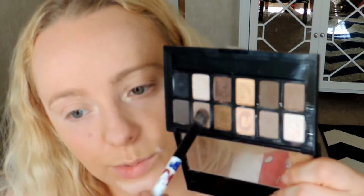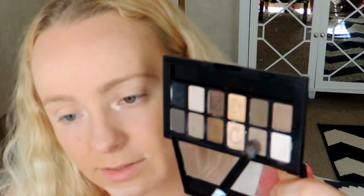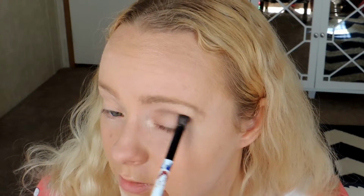I'm going to go in with this taupe shade right here, and I'm going to go in with this one as well. It's a little bit more golden, and it has some shimmer running through it. The first one is matte, and I'm just going to apply this into my crease and blend it down slightly.